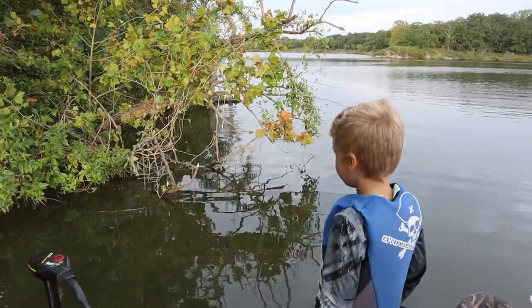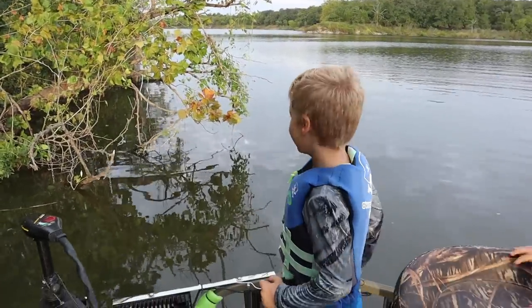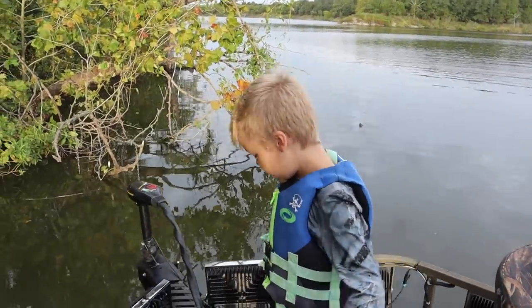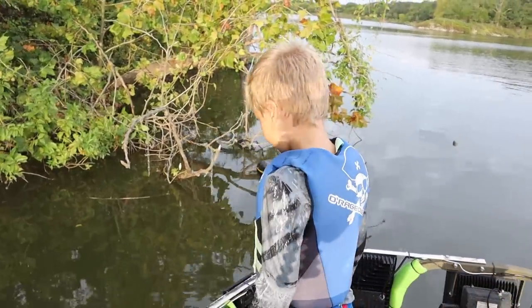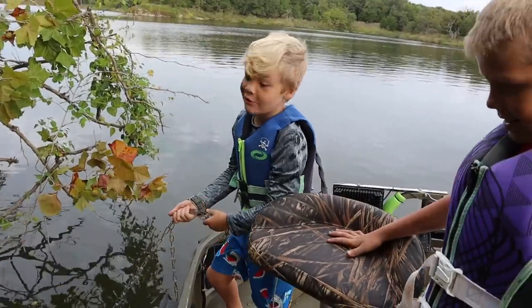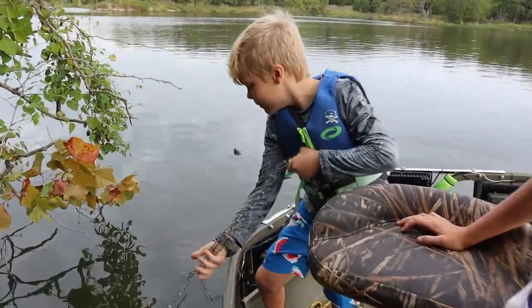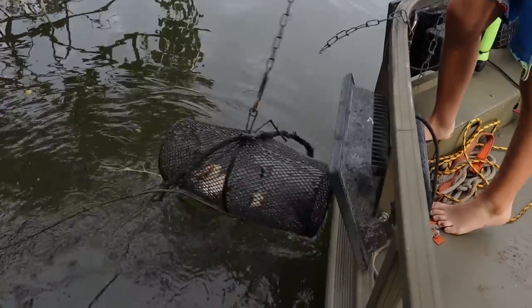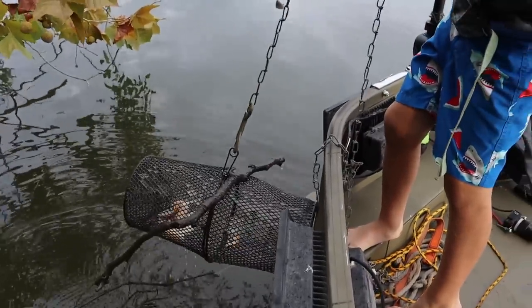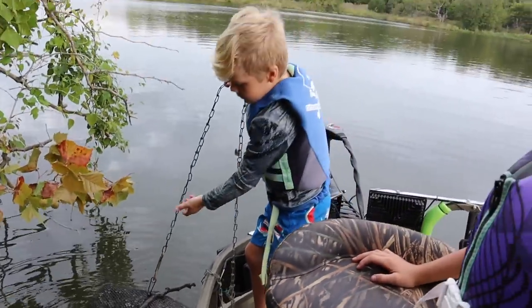Think you got anything in that minnow trap, Houston? Oh, yeah. Think you caught some bluegill we can use as bait? Yep. Hey, whatever you do, don't drop the chain. Pull it up. See if you got anything in your trap. Nothing. Nothing in that trap. No bait there, Houston.